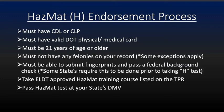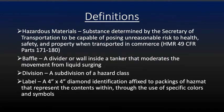And then you have to take an ELDT approved hazmat training course listed on the TPR. That's of course what this is. After you complete this training, you'll be submitted to the TPR as having completed the hazmat endorsement ELDT training. And then after that, you can go to your state's DMV and take that hazmat test, and hopefully you'll pass that hazmat test, and then you'll have that hazmat endorsement on your license. So let's go and dive into some of this material here.